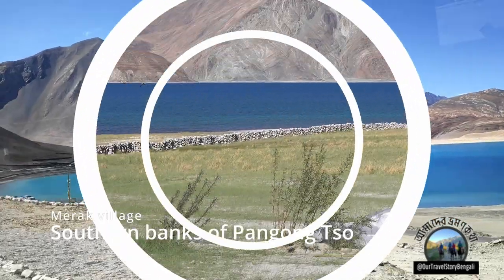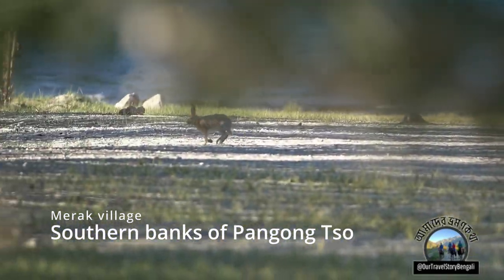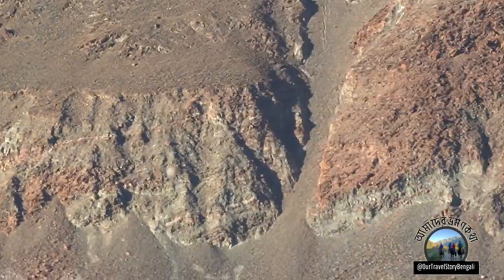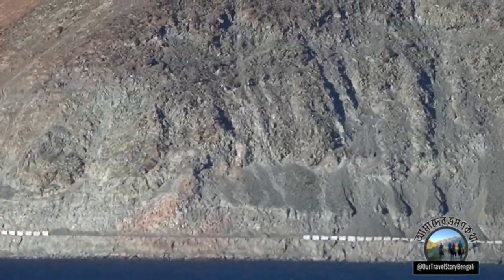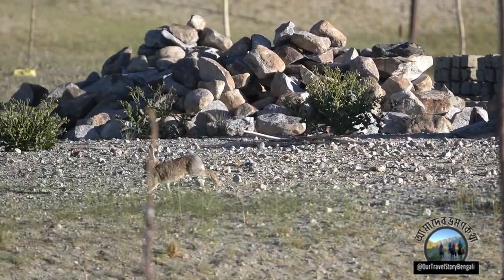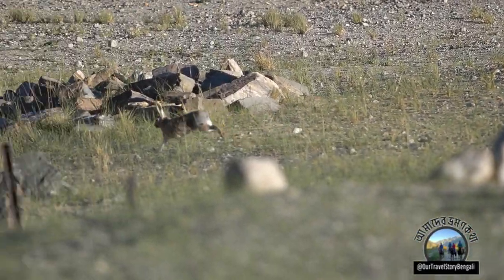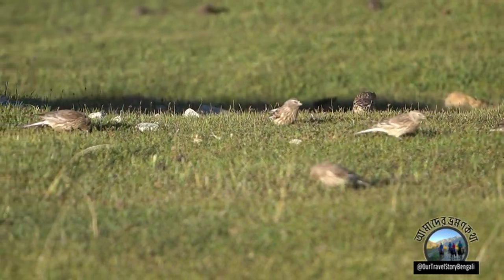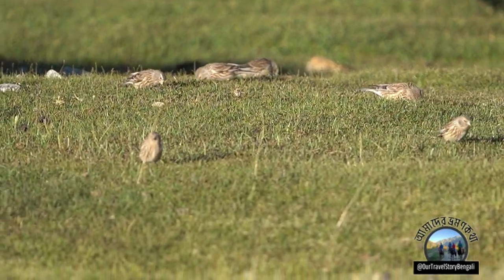Merak is a forward village on the southern bank of Pangong near Spangmik on the India-China border in Leh. On this side of Pangong, one can find some greenery. That is why many birds and small animals are found. This village is 176 km from Leh and less known to many tourists, so it is less crowded. You may not be able to book a homestay online, but you may find a few homestays, so you need to go and then book.